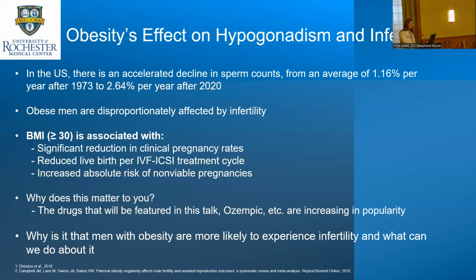there's evidence to show that obese men are disproportionately affected by this. Some of the effects of obesity, which we will define as a BMI over 30, show a reduction in pregnancy rates, reduced live birth rates despite assisted reproductive technology, or ART, and an increased absolute risk of non-viable pregnancies.